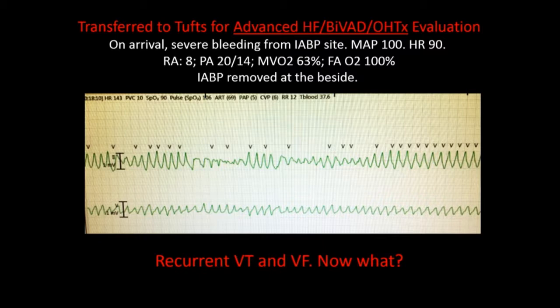So on arrival, the patient has severe pulsatile bleeding from the IABP site, in transport, et cetera, who knows. And they're on full anticoagulation on VA ECMO. MAP is 100, heart rate's 90. These are the hemodynamics: RA is 8, the PA pressure 20/14, mixed venous sat of 63.